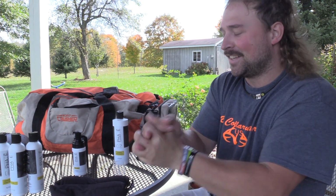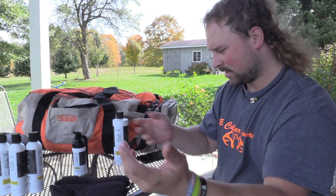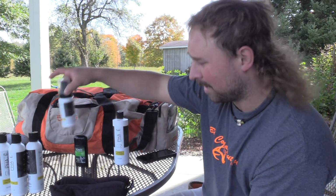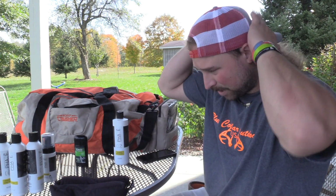You can smell it. And there you go. That's how you operate the field foam. I put it through the mullet. I put it through everything. I actually put it inside my hat as well. I don't mess around with that.